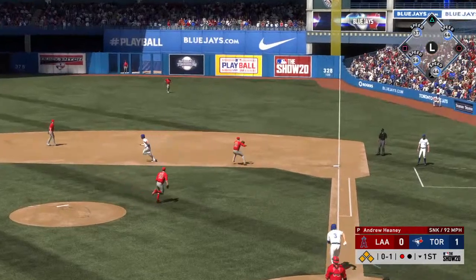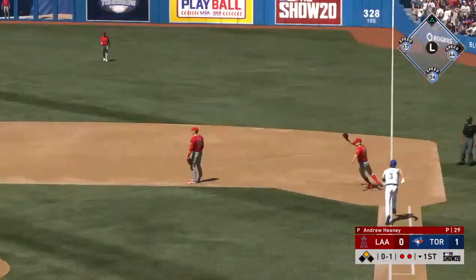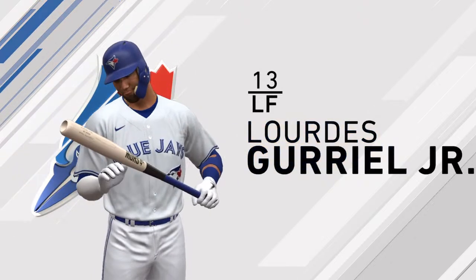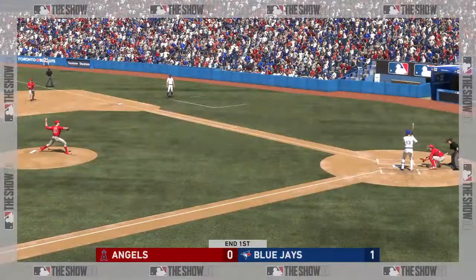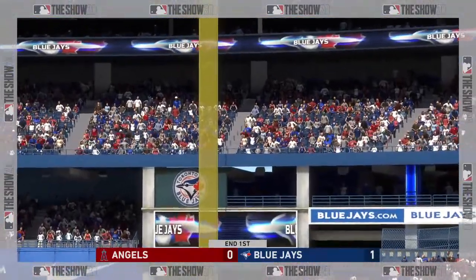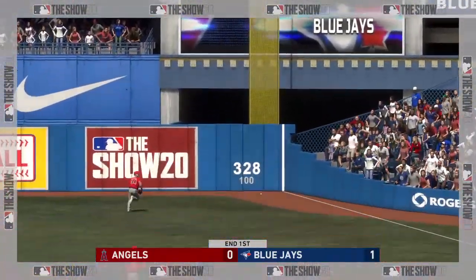Now he gets the ground ball to first. This might be 2. Simmons back to the pitcher, covering. It's a double play, and the inning is over. A run for the Jays thanks to the RBI double. We'll head to the top of the second. It's now 1-0 Toronto.